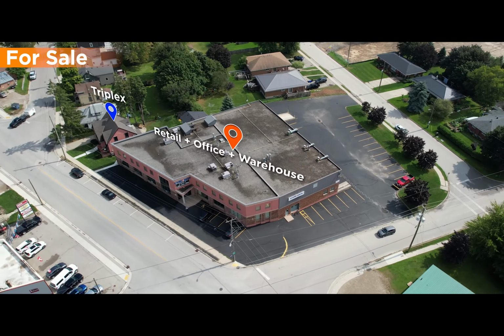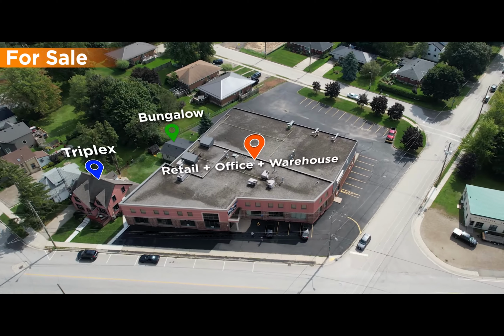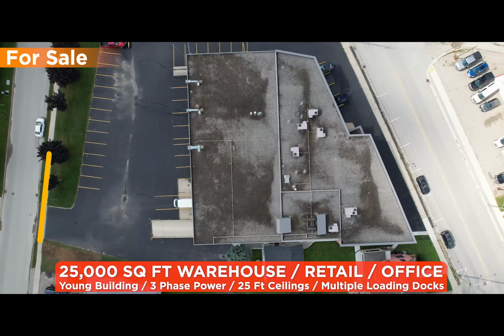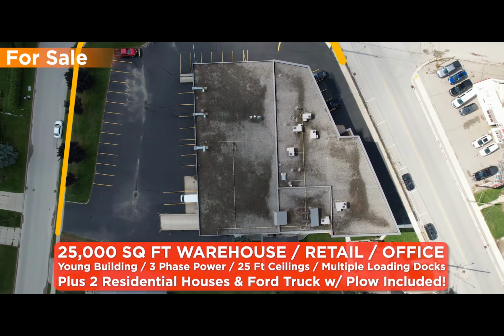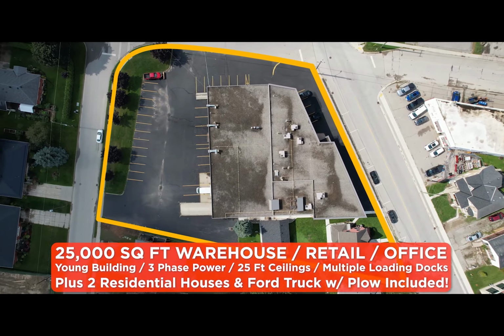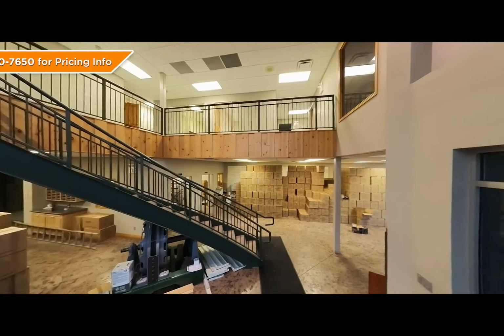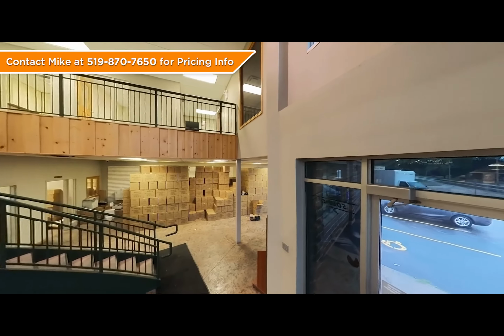This 25,000 square foot warehouse retail office building in Tavistock, Ontario, comes with a property so loaded with value and fixed rental income from the four residential units across the two residential houses that are included, that there is literally no other current real estate listings that can even come close to competing with this location.